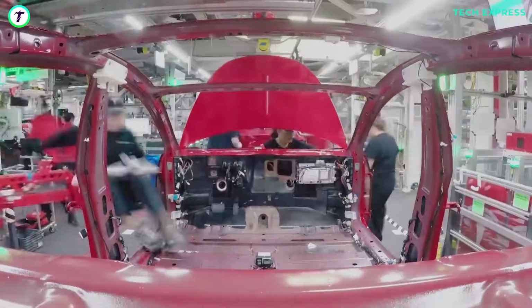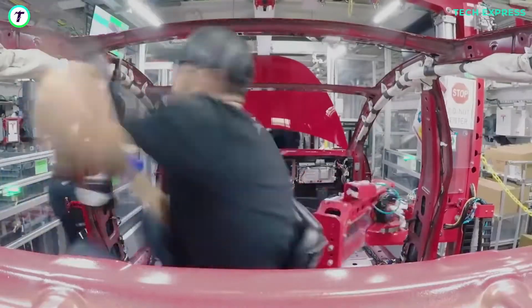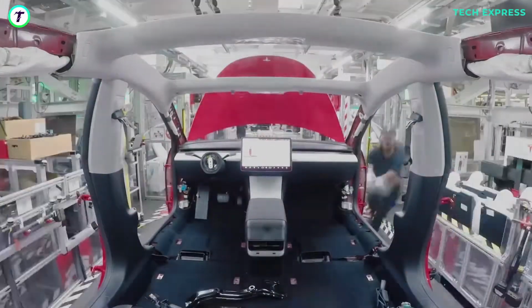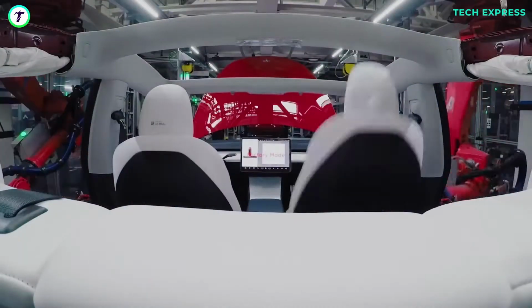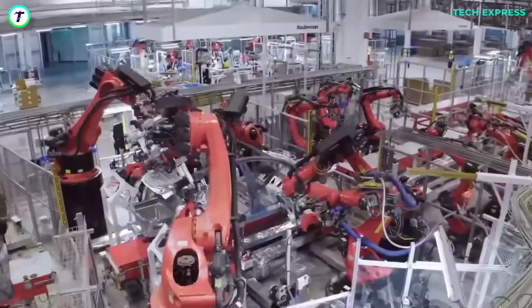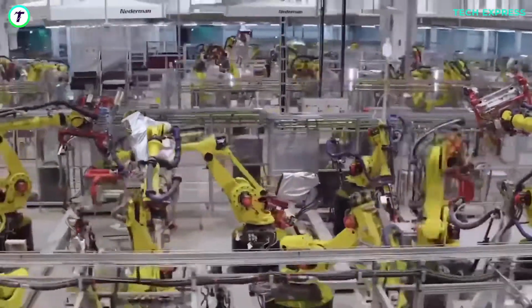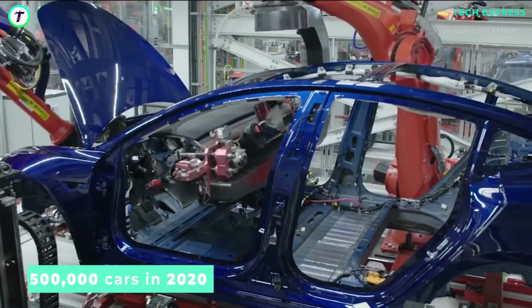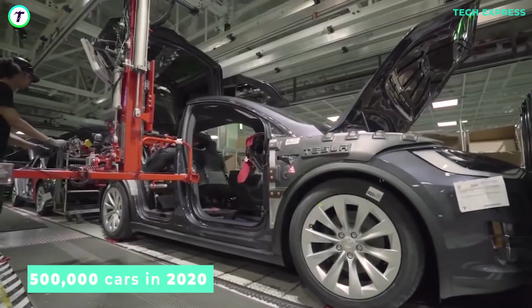The Model 3 has about 1,000 robots working simultaneously in its body shop. Tesla has huge plans of producing 1 million cars per year, even though current figures are a far cry from the aim. Recent figures are around 500,000 cars in 2020. But Tesla has shown huge potential in hitting that target in the coming years.